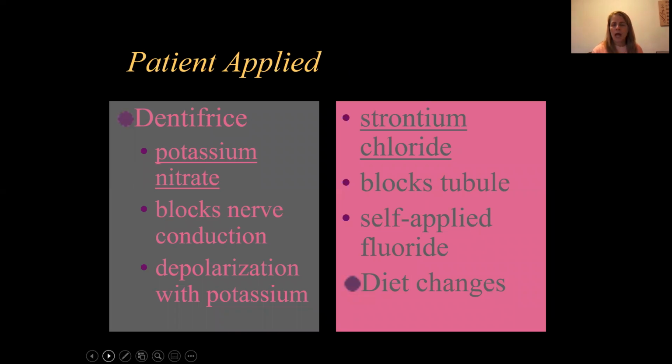For the patient-applied dentifrices, we've talked about potassium nitrate being one of the ingredients in sensitivity toothpaste that blocks nerve conduction and prevents nerve depolarization. That compared to the strontium chloride, which blocks the tubule. That can be in self-applied fluoride, and also recommendations for diet changes, which is kind of why there's a bigger dot there, is diet changes.